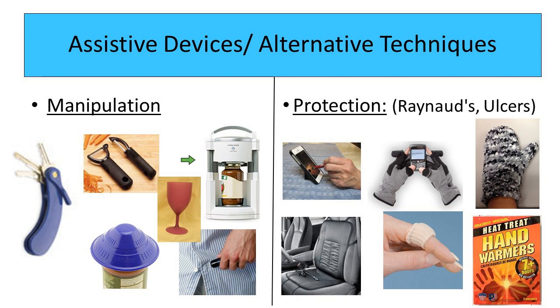Trying not to have as many Raynaud's episodes can, of course, affect getting ulcers. So using gloves and mittens. This here I put in, this is a car warmer, only because that warms your core, and as you know, warming your core can also protect you from Raynaud's.